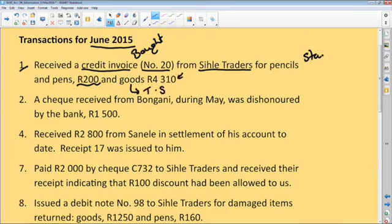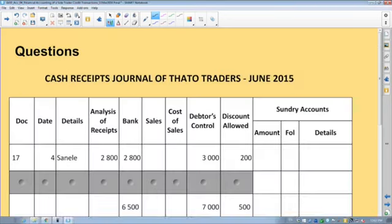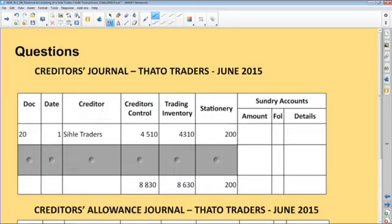Now let's go and see. How will I enter this in my journal? What journal will I use? Remember, I'm buying on credit, so I need to go to my creditors journal. Let's go and see. So here's your creditors journal. As you can see, it's for June 2015. We are Tata Traders, and we have the document number, we have the day, we have Seattle Traders, and now, remember, what did we buy? We bought trading inventory or trading stock, and we bought stationery. So both of these went up. We bought more of both of these items. And what do we owe Seattle Traders? We owe in total 4,510. But now let's go look at the next transaction.